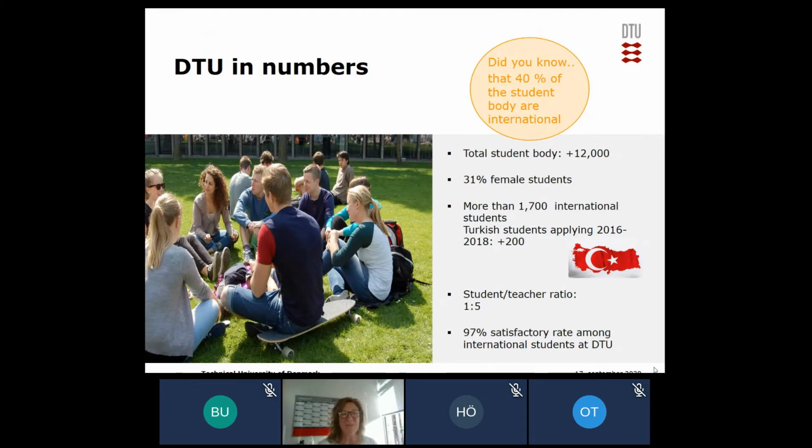About 31% are female students. I guess it's very usual within the engineering and technical area. We're trying to have a more equal gender balance in general. Hopefully we will have to increase the number later. As you can see, it's very international. 1,700 students are on campus, and we have a Turkish community. I'm not sure how many students we have, Onur, but we have at least 200 applications or maybe 100 applications every year from Turkish students.